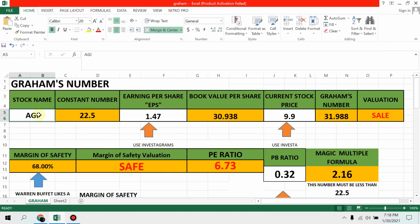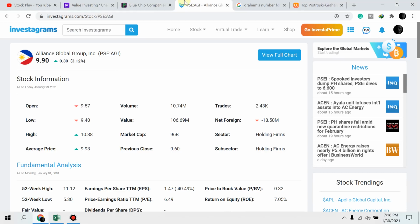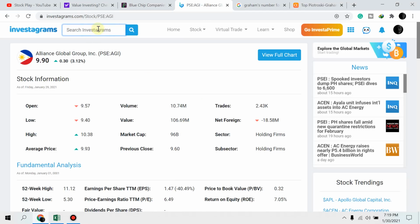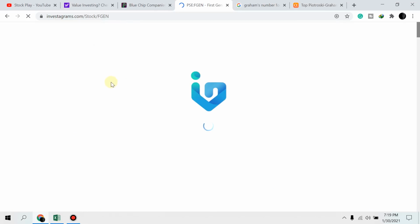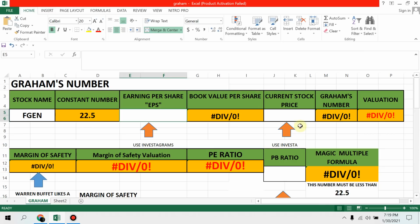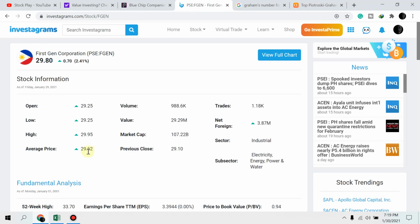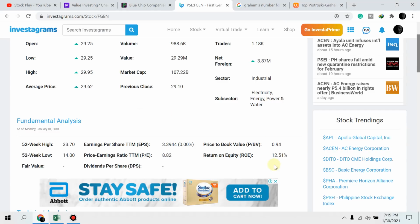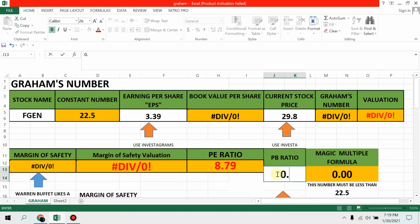So, next natin, wait lang at buburahin ko lang. Next natin si FGen. Tapos, i-search natin FGen. Ay, tama ba? Ay, si First Gen Corporation na. Stock price 29.8. Tapos EPS, ito, 3.39. Tama ba? Ayan, tapos si price to book value ay 0.94. So, ito po guys ay sale po siya, tapos meron tayong margin of safety na 6%. Ito po yung pangatlo, no? Si FGen. So, what's next?